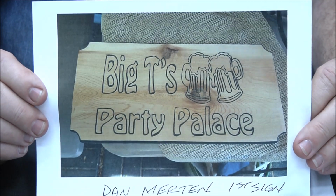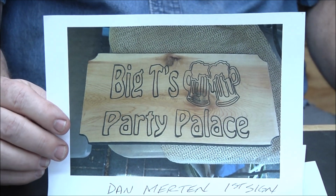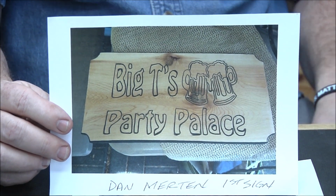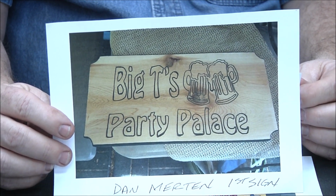Dan Merton, very first sign. Wow. Very nicely done. Single line outset letters is really tough. Really hard to do and hold a line. So great job, Dan. Love it.